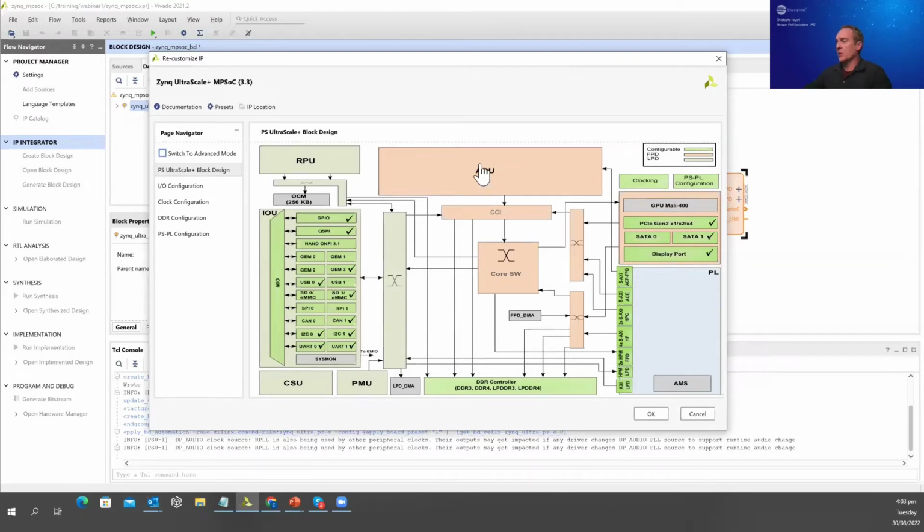Similarly, the olive green looking color represents the low power domain. The elements in the low power domain are the RPU, the switch block for that. You have a switch block going into the input output unit, as well as the CSU and PMU, which are the two triple redundant MicroBlaze processors. Then you'll also see these light green colored blocks, and when you hover over them, you'll see the color change a bit. That means these blocks are configurable.